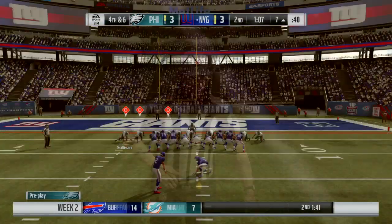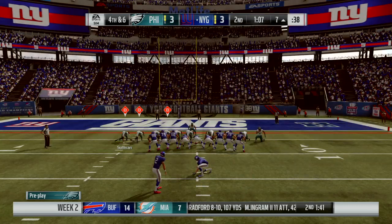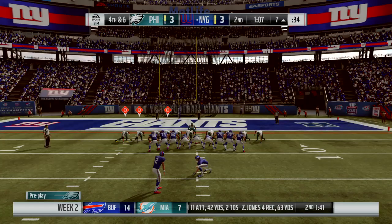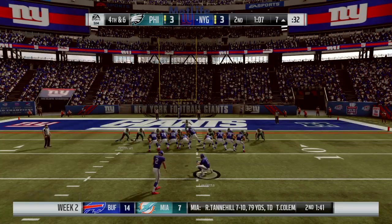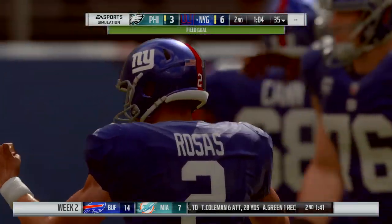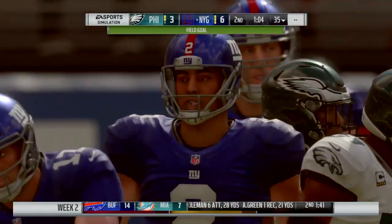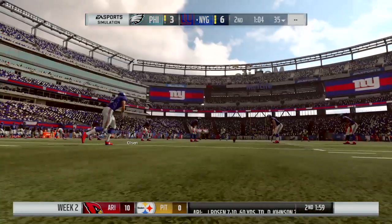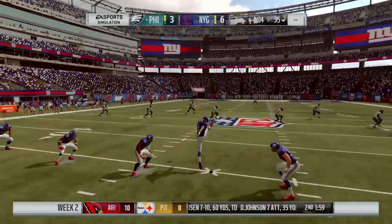After review of the play, the ruling on the field stands. So the ref makes a call. No touchdown there. Wipe it off the board. And the kick by Rosas is good. And they will take the lead here in this battle of field goals at 6-3. So we're trading first-half field goals. No breakthrough on the touchdown front.